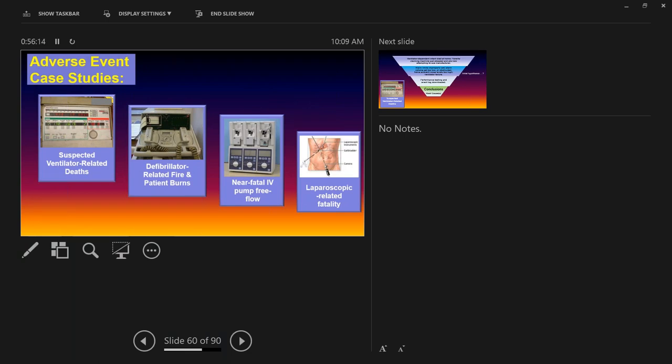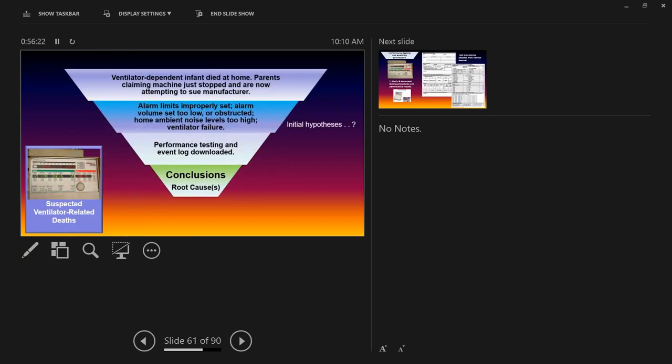intact. So here's just a handful of actual case studies. I can't remember how many, it's just a few of them. So just go through some of these, looking at some of the events. This one event involved an infant that had multiple congenital birth defects, he was sent home on a ventilator. And a week or so at home, the family said that the machine just quit and their baby died of respiratory arrest.